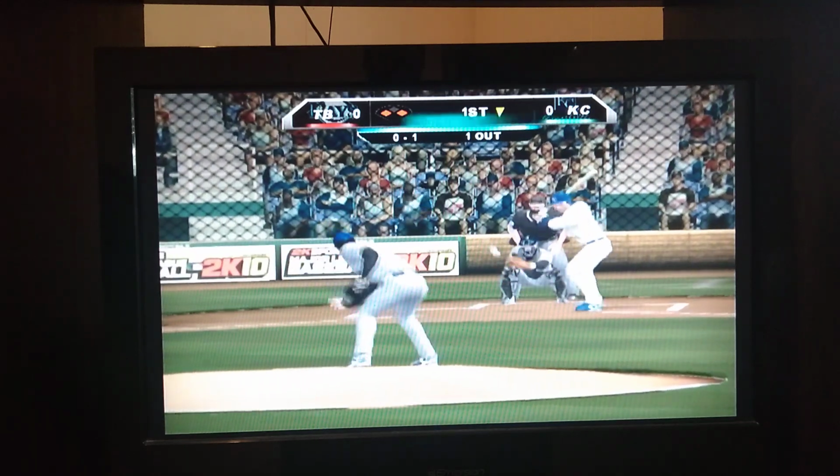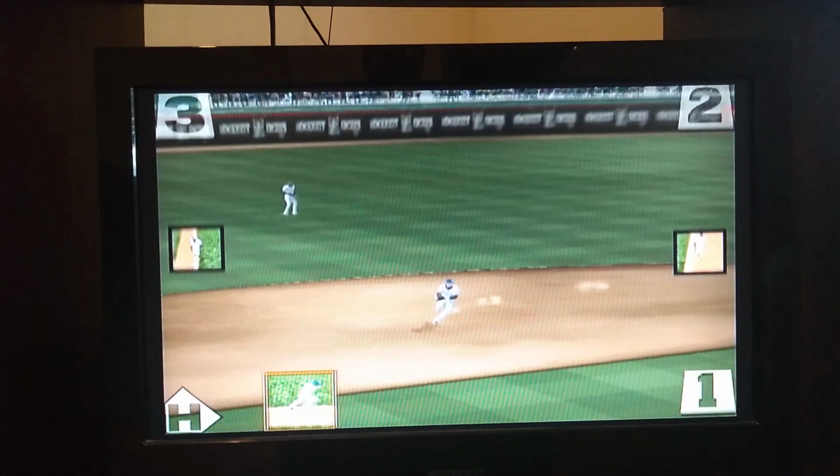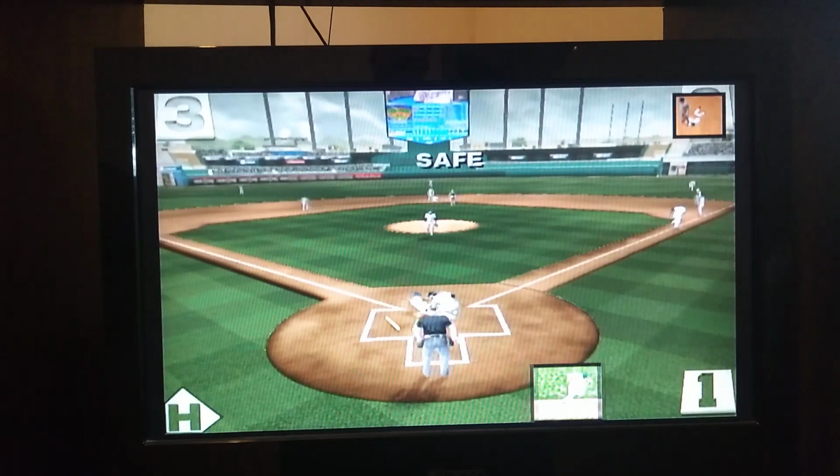On the way. Hit to short. Could be two. Bartlett. And that one.